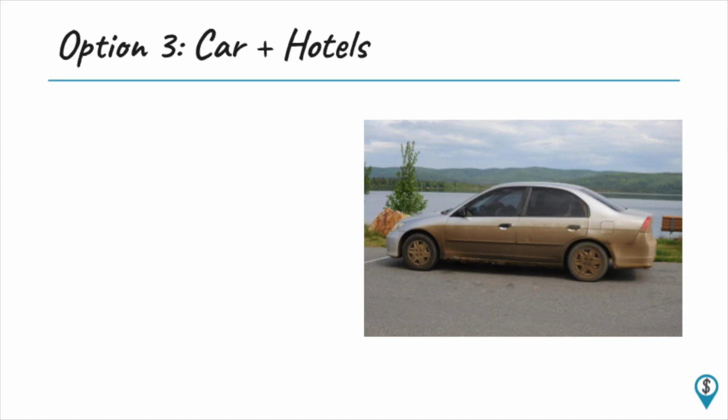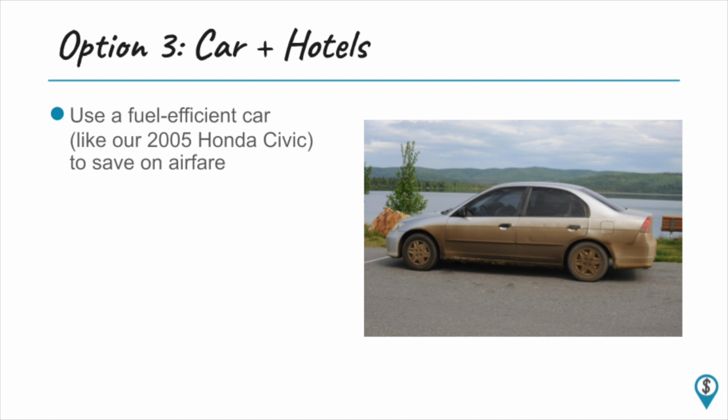Now, if you're the type of person who absolutely hates camping and you can't really see yourself in a camper van or a tent, then you're probably going to still have to pay for your hotels, either with credit card points or just out of pocket. But if you stick with the road trip plan, you'll still save money on airfare. Just make sure you pick a car with good gas mileage. Fuel's going to be one of your biggest costs.